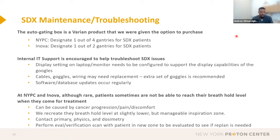Right after treatment, we do perform an eval or verification scan with the patient in this new breath hold zone for our treatment planning team to look at and monitor and see if any type of replan is needed.